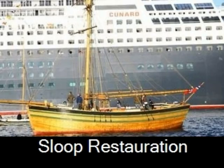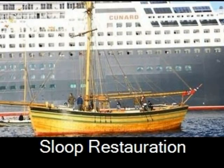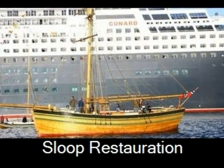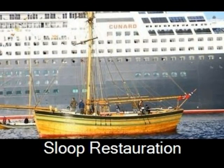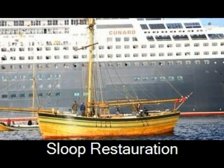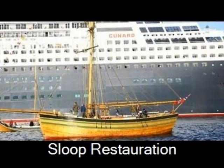This first group, mostly from Stavanger, Norway, came to America for religious freedom, a combination of Quakers and Hauge Lutherans. The voyage took them 98 days.